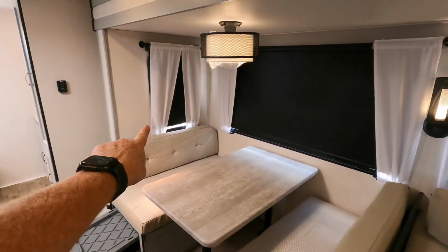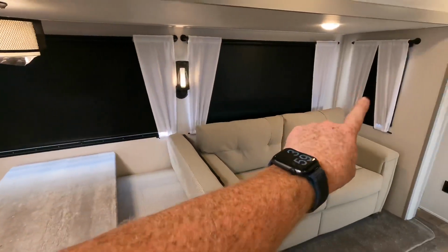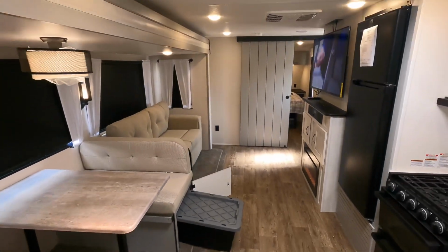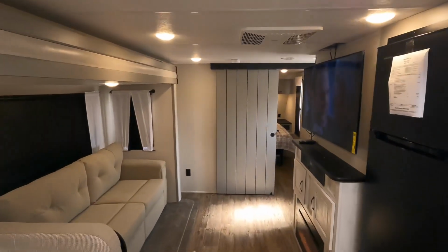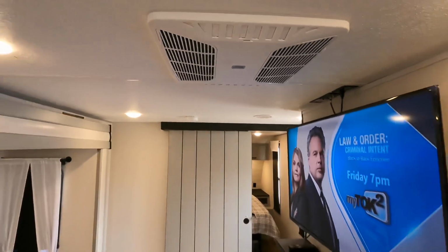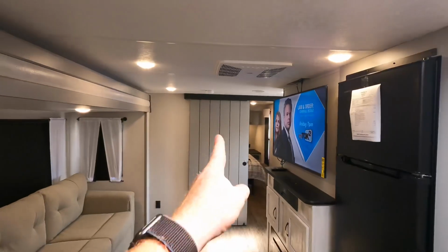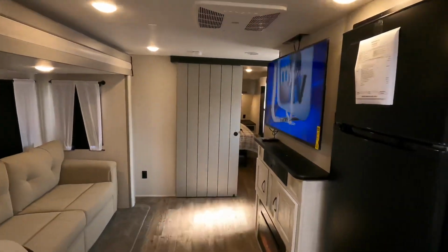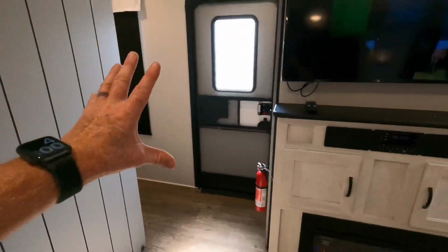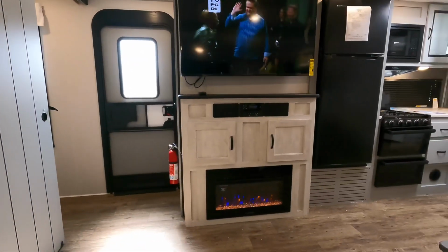Breeze windows on both sides of the slide, so one here and one there, so you can have a little bit of a natural breeze blowing through, but you're not really going to need it when you have two air conditioning units on this model. Coleman Mach is the brand, 15K, which is ducted all the way throughout the unit. And in the bedroom, you're going to have an additional 13.5 there, which is just going to dump just for that particular bedroom area.